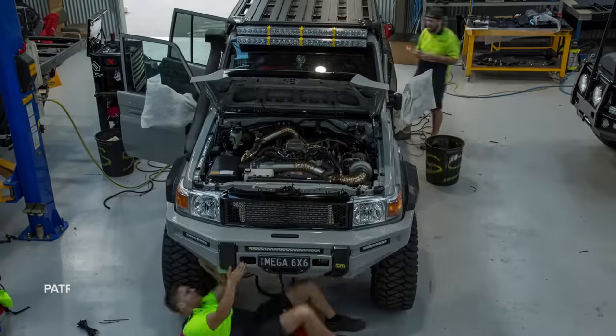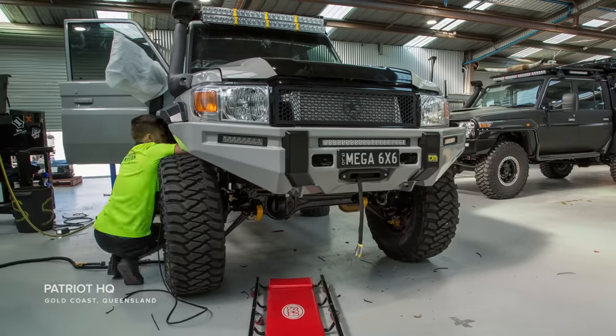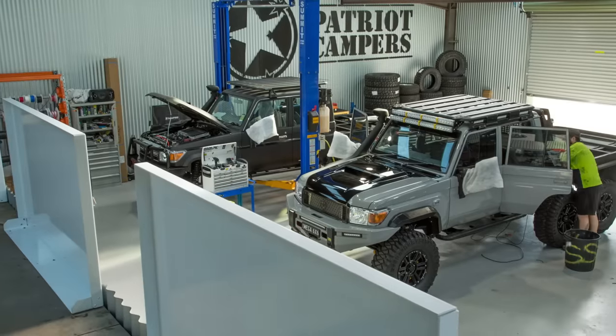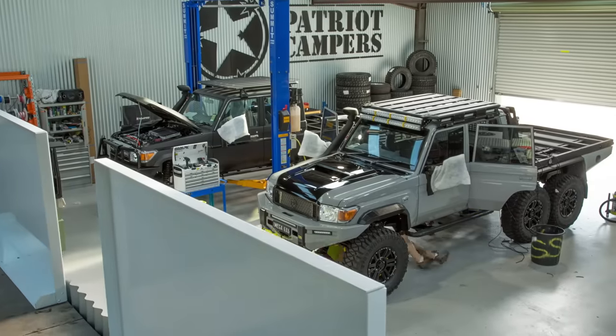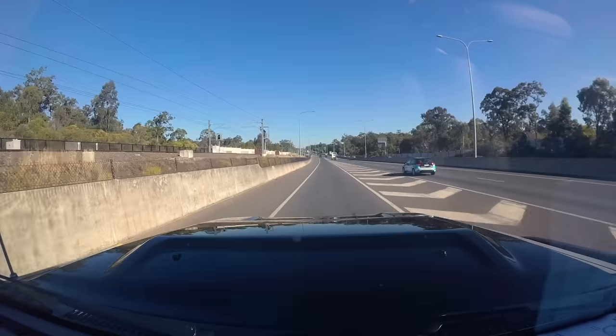It's D-Day for the Megatourer to hit the road. As the team are fitting the final components, Justin's teed up a fitting mode of transport to get it down to the Melbourne 4x4 show. Today was the day for the first road test of the Mega 6x6, and just in time. I've got to get this thing down to the Melbourne 4x4 show. So Jack and I jumped in the truck. We've rounded up the highway, but I'd pulled a few strings. I had another surprise.